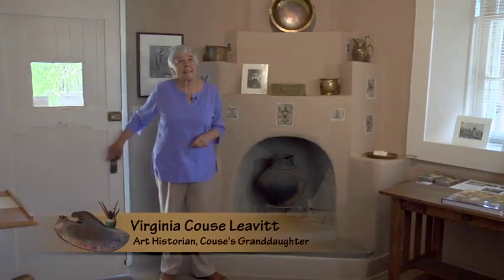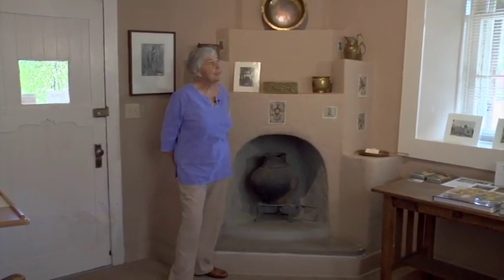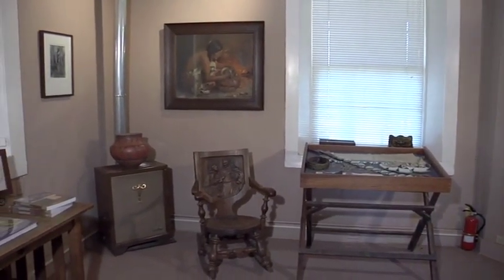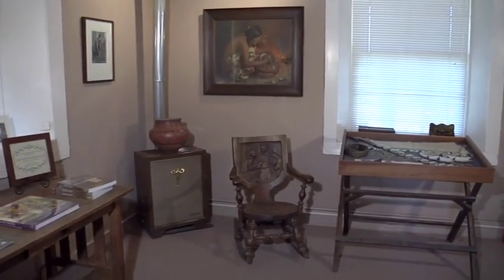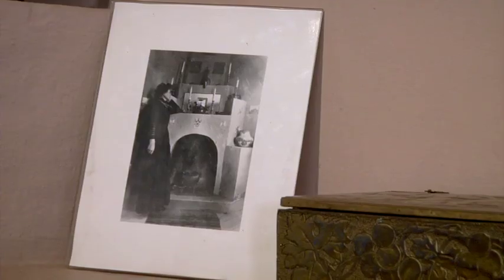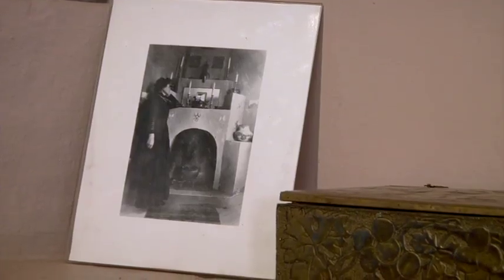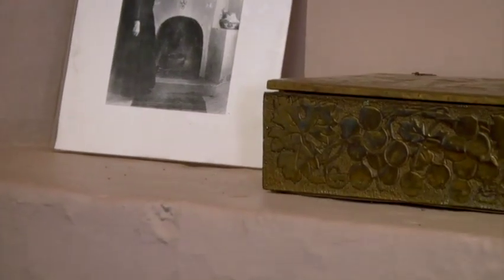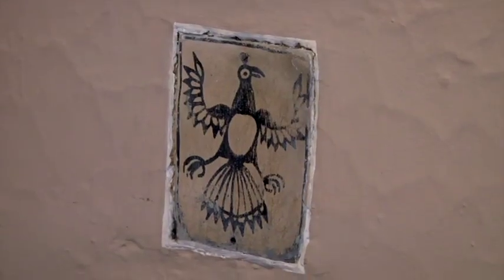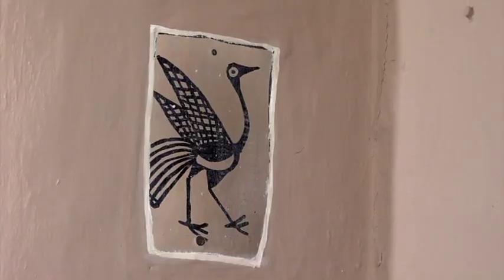We're entering the 1850s addition to the house. My grandparents used these rooms as bedrooms and a sitting room. The only knowledge that we have of the way this was furnished is from this photograph of my grandmother, taken probably in 1914, standing right where I am at the side of the fireplace. The fireplace has Tsuki tiles inset into it, which were probably put in that year or the year before.